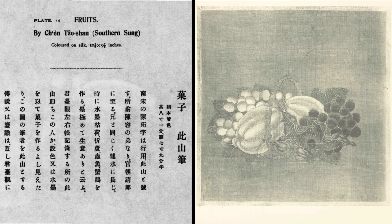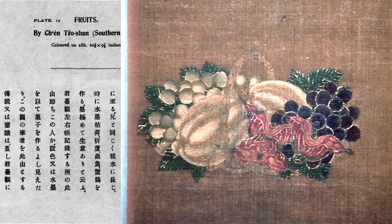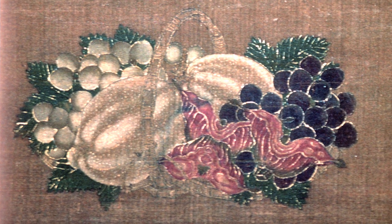Zishan, who is the younger brother or the nephew of the more famous Chun Rong, the well-known painter of dragons. We can disregard the attribution and see this as another of our small paintings of commonplace subjects. Next, please. In this case, bunches of dark and white grapes, melons of some kind, and a curious red fruit, all arranged on leaves in a basket, of which we see only the handle curving up and around them.